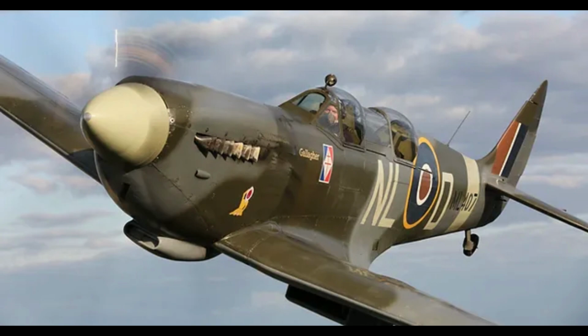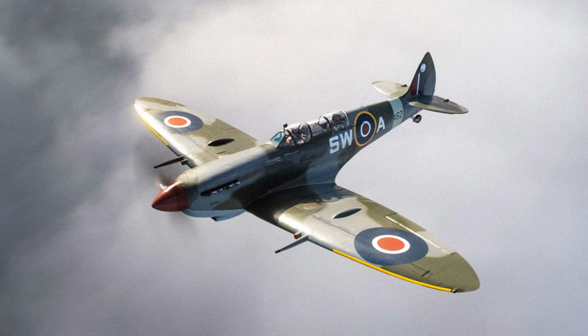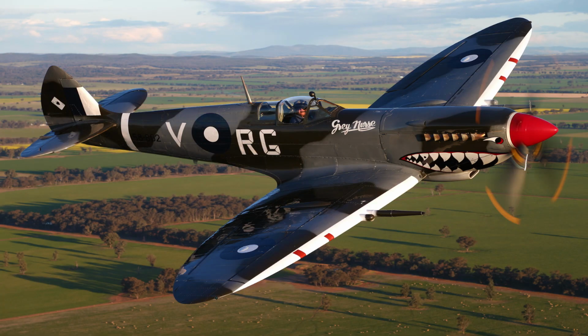The highest speed and altitude to be ever achieved by a Spitfire are Mach 0.96 at an altitude of 550 feet.